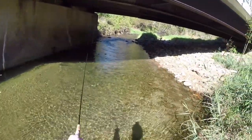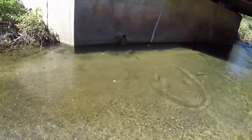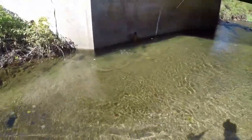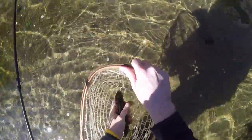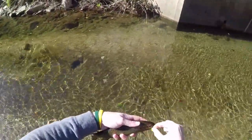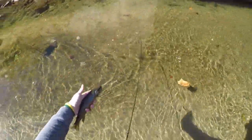Another really nice brownie. There we go. Beautiful fish. And the colors on these browns in this stream today are second to none. Great spots, great magenta. Let's get this hook popped out. Another really solid brown for this tiny little stream. There we go.